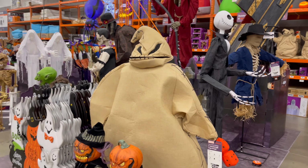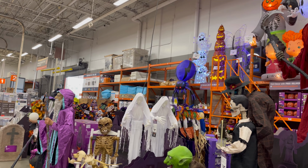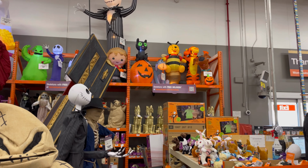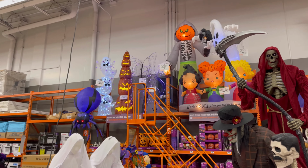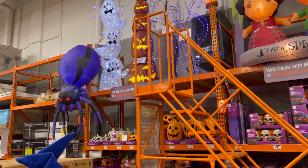All right, as I walk in, take a look at what they have. Wow. I think I'll go ahead and start off with the big inflatables up here. And as you can see, they start off right here with the giant spider with the glowing red eyes.